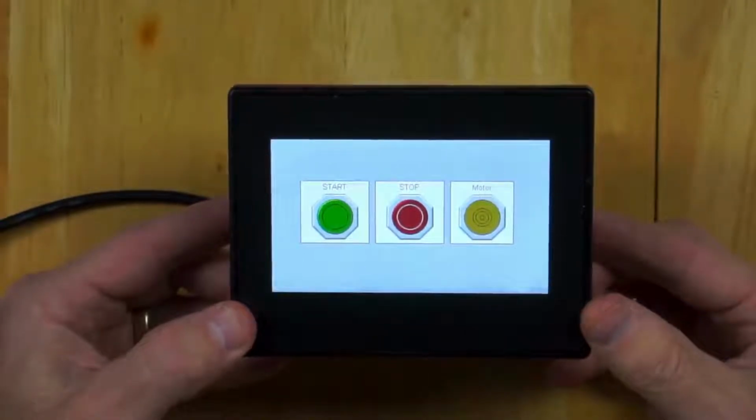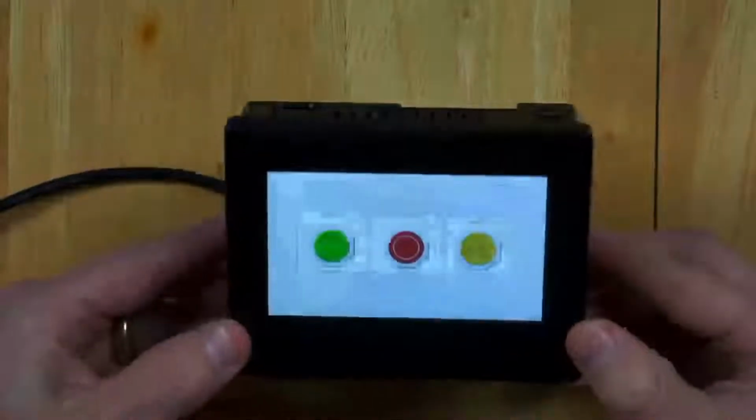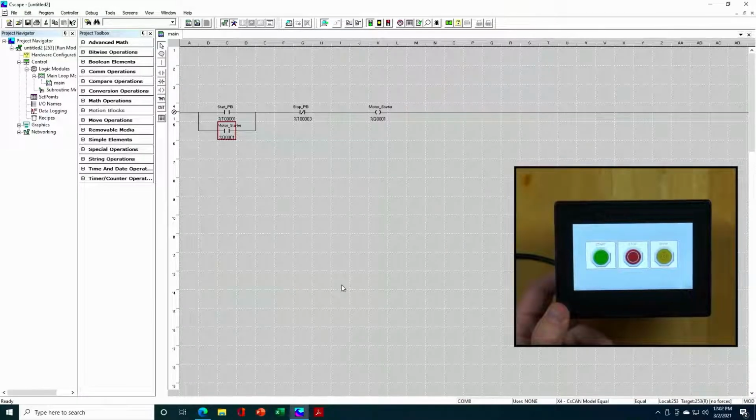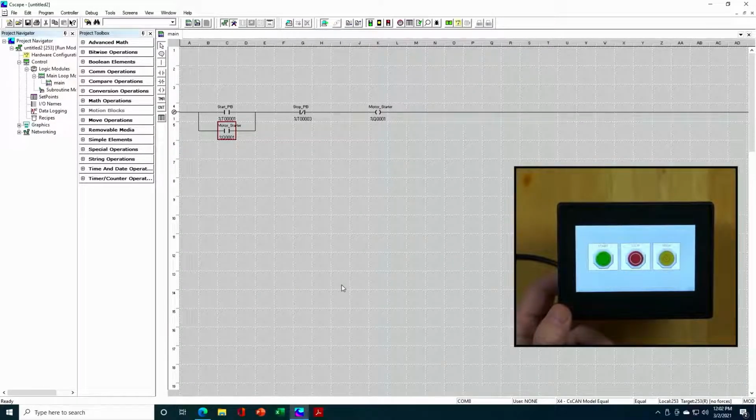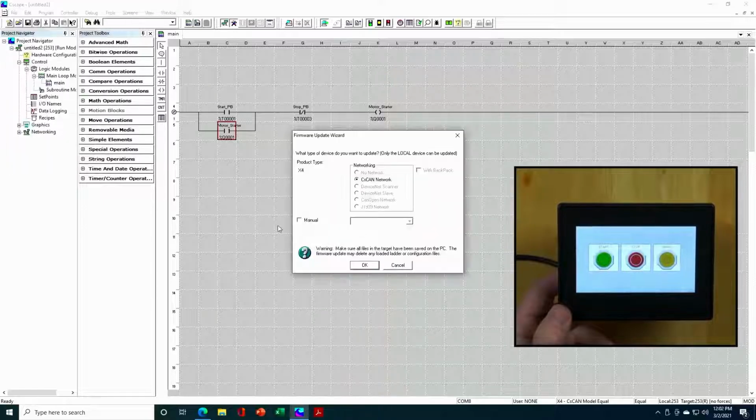Okay, I've got my X4 controller here. It's connected to power and USB. All right, now we fire up Cscape. Make sure we have our program backed up, okay, because we're going to lose our program as part of the firmware update. All right, and then let's go ahead and go to File, Firmware Update Wizard.